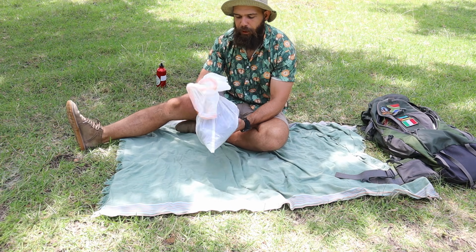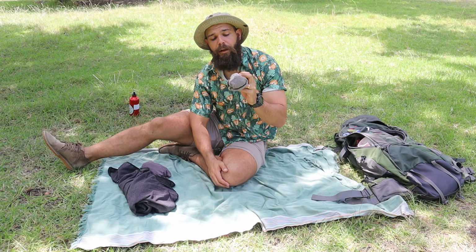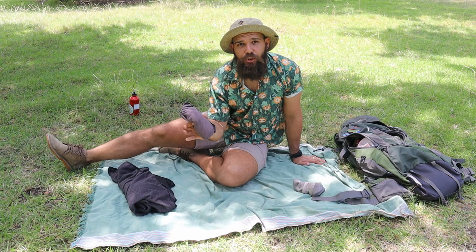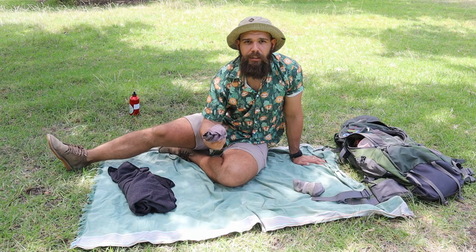So next up I have a big old plastic bag with all the extra clothes I'm going to be taking with me. The clothes that will be in my bag, I'll have a spare set of socks. Then I'm going to have either a shirt or some type of a vest that I can wear when I actually get to where we're staying for the night, so I can just get out of the clothes that I've been walking the whole day in and then just get into something a little bit more comfortable.